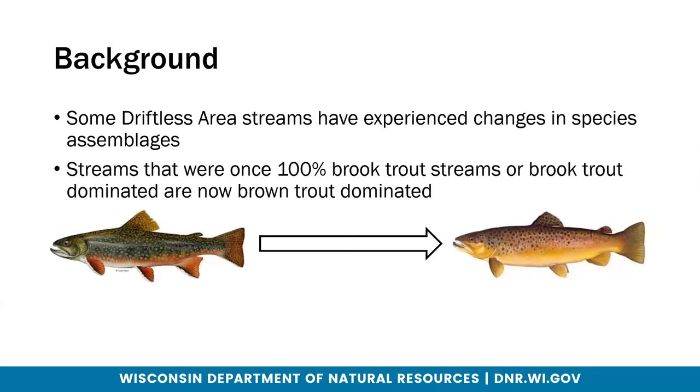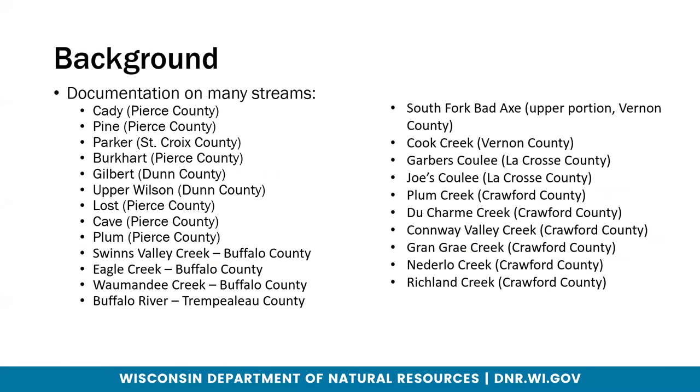So just a very quick background, many streams in the Driftless area have experienced some pretty dramatic changes in species assemblage as far as trout species go. Some streams that were once 100% brook trout streams or brook trout dominated have kind of flipped or switched to brown trout dominated streams. And in some cases, brook trout are only existent now at very low abundances. Just to give you a few examples of streams where this has occurred, this is just a short list, not a complete list, of streams in my management area and streams down in the La Crosse area, as well as the Black River Falls area, where once brook trout dominated streams have flipped to now brown trout dominated streams.